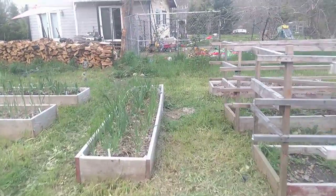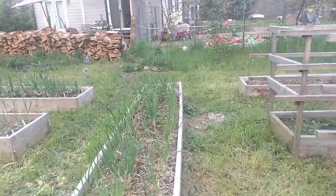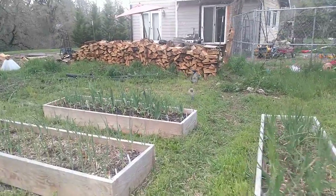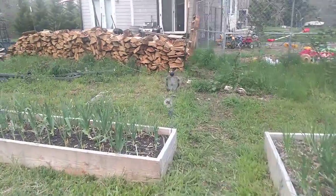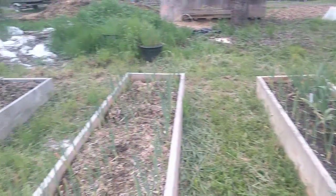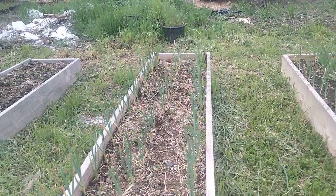here that went out last fall. Then we have shallots over here, elephant garlic, and garlic. And then this is just garlic. I believe it's called California.